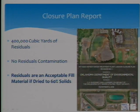After lots of testing on them, there is no contaminants, no arsenic, no heavy metals whatsoever. These are inert materials here. And they also discovered that if they are dried to a 60% solid content, the material could be used as a suitable fill material or a structural fill material.